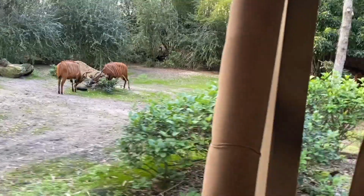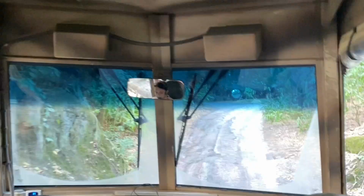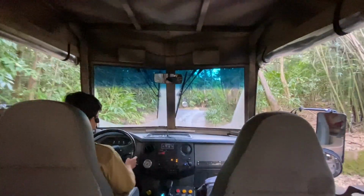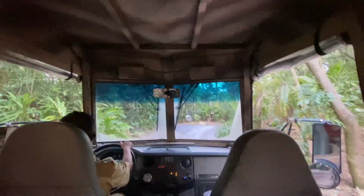It serves the same purpose on both of them. Those stripes will kind of mimic what the sunlight looks like as it filters through the trees and the bamboo out here. That way they can blend right in, stay a little bit safer and a little more hidden away from any of those predators that might be lurking around the forest somewhere.